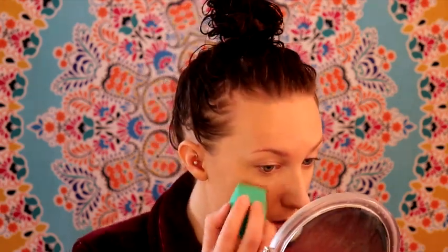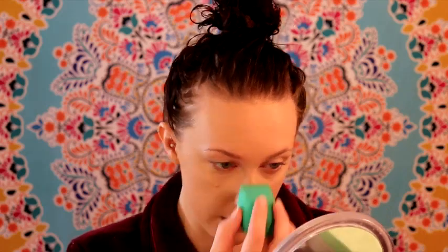This does such a good job of adding coverage. It's amazing. I would never think to let it sit before I blend it out, but it does such a good job. I don't know if you guys can tell, but this area is so bright now. That's why I didn't do this underneath my foundation, because I knew I was gonna do it on top and I didn't want to add another layer underneath. So I waited until now, and you can still tell that there's a bump there, but the color is a lot lighter. It's not as red and angry looking as it was.